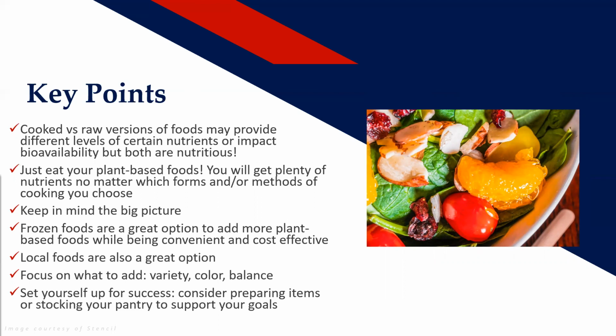Keep in mind the big picture, okay? Not every meal has to be perfect. It's just the consistency over time, okay? Frozen foods are a great option to add in more plant-based foods while being convenient and cost-effective. Local foods are also a great option as well. I say choose what is financially and geographically accessible to you. So, any plants that you're getting in your diet, that's a good thing, okay?